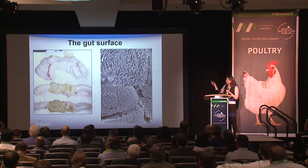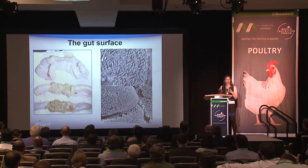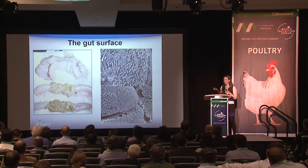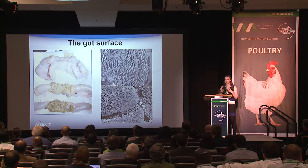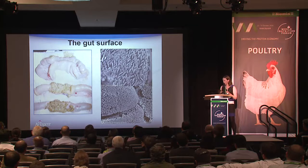We've got electron micrographs on the sides here, and at the top we've got an image of the villi. So there's good distribution of the villi, and these are able to move freely. And then at the bottom we've got microvilli, so we've got a good coverage of microvilli that are evenly distributed.